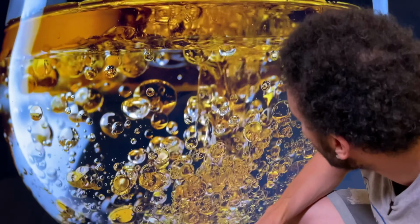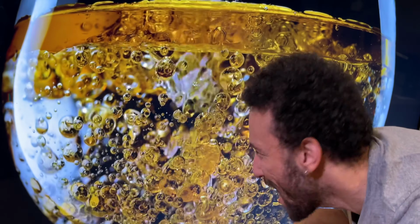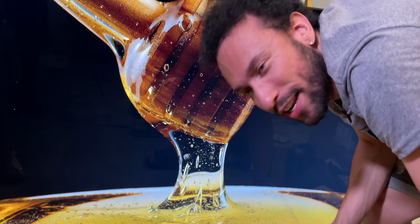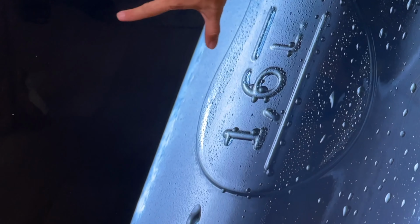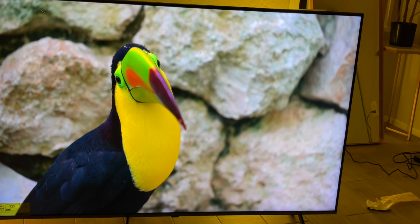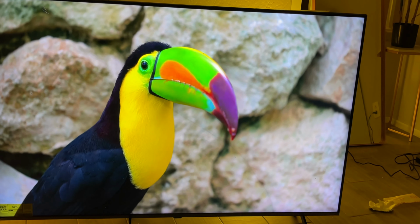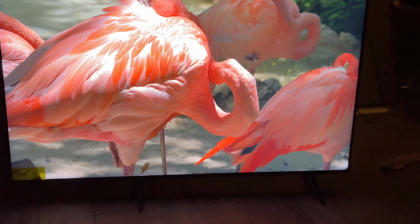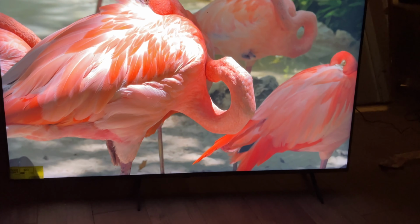Look at that, the bubbles. That's intense. Look at all that honey. It feels like I'm stuck in it. I mean, the black levels, look at that black, that's dark. Okay, we gotta cut down all the lights. Wow. You know, let's get rid of the bias lighting too. Oh, wow, I mean, look at that. It looks like the flamingos are right here in this room right now. That looks insane.